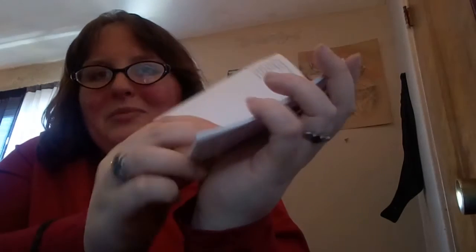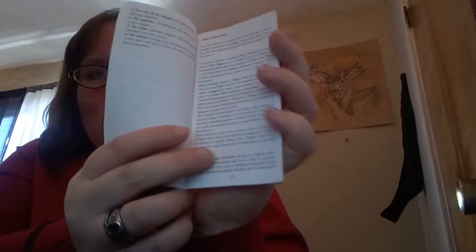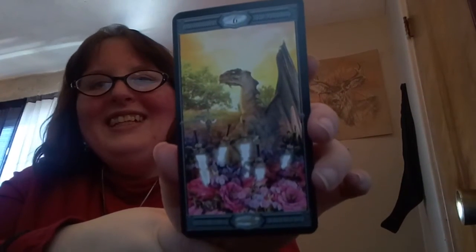I personally don't use the booklet very much, except for when I was starting out to learn what the cards were and which one represented what. I'll give you an example of what the cards actually look like by showing you one of them. This is the back of the cards, which are beautifully made, and then this is an example of the Six of Swords as an example from one of the cards that I actually have.